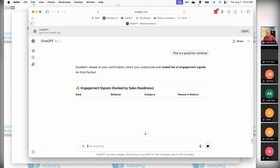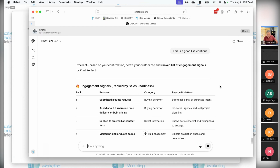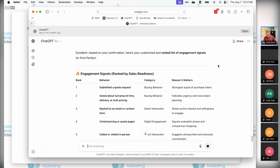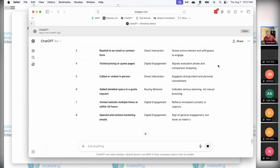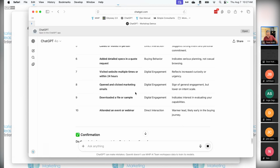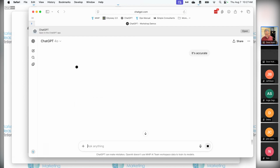We'll let AI keep on doing the hard work for us. We'll just keep cheering it along on the side here. And so AI is confirming that here is our ranked list of engagement signals. All of these would signal some kind of engagement. And here's our checkpoint again. Is this accurate? We'll just say it's accurate, which means we're going to move on to step 4.